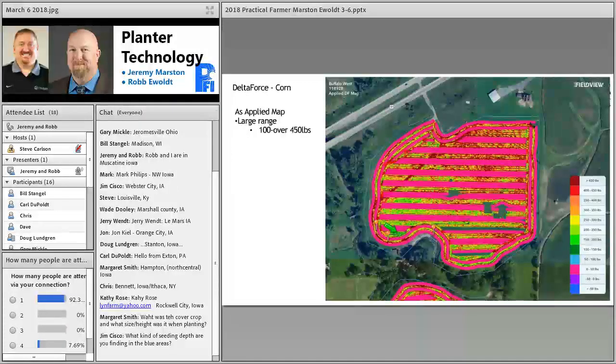One of the other questions on here was what kind of seeding depth were you finding in the blue areas? As you can see right in this roadbed right here, the spring side was basically right on top, just maybe a little below, and the Delta Force side, we were able to get pretty close to depth there. In the top right side of it, we were obviously able to get to depth very easily, with 470 or 50 pounds of weight.